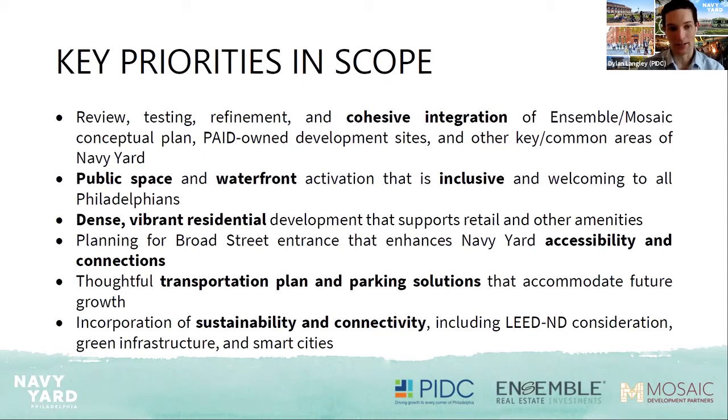There's going to be dense, vibrant residential development, and it's going to support retail and other amenities. As mentioned earlier, we haven't had residential at the Navy Yard, and this will be a new market that we're testing out. We are fully confident in it, and we believe that it will bring strong amenities and retail to the Navy Yard. The entrance, again, we want the Navy Yard to be inclusive and accessible to all.